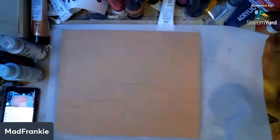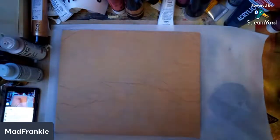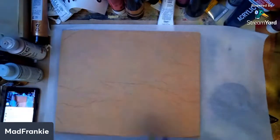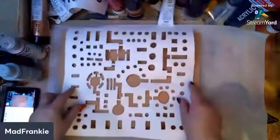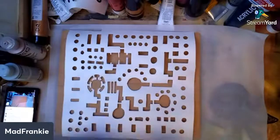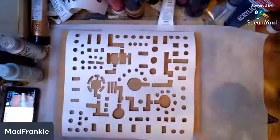Let's see if I've got anything here or if I'm just mucking about. Because we know I'm mucking about anyway. I'm going to leave it a little bit longer. Let's talk about something interesting. This is a big stencil I've made. I called it circuit board. And I did a smaller one.